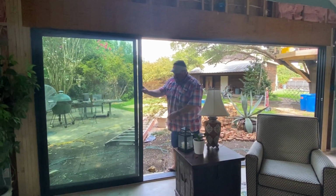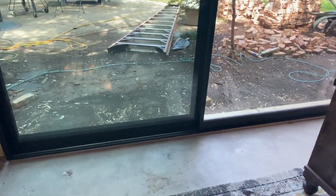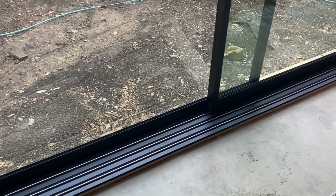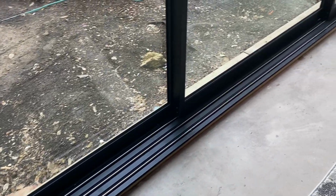Now, I wanted to show you the track system right here. If you can zoom in, Mr. Cameraman, the doors stack back, and this is the operation of them closing. So they are 4 panels stacking back, and they slide very easily across and create a nice tight seal.